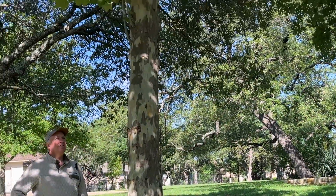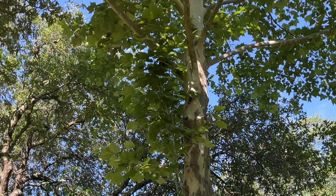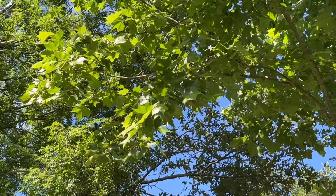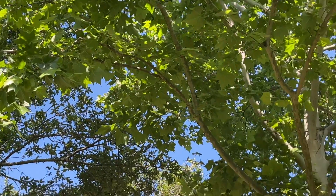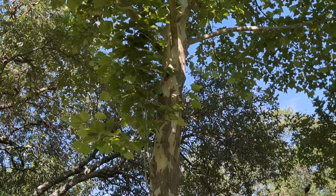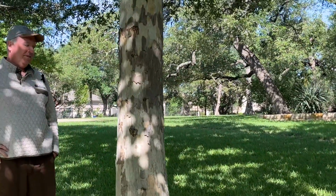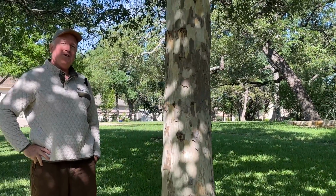But what a magnificent tree. And the leaves are bigger than a man's hand. They are just huge. They're so high up, I can't get a hold of one. Very, very impressive. And I love that white bark showing through. Yeah. Gorgeous. Exfoliating is what they call it.